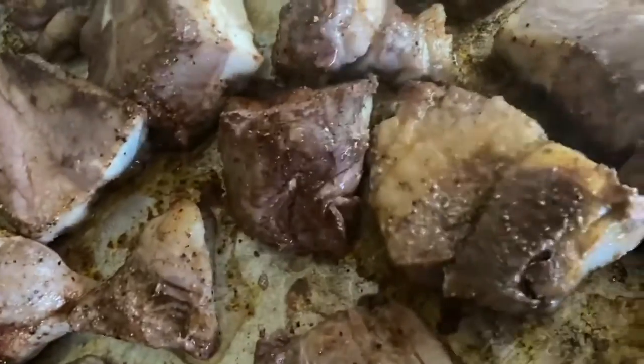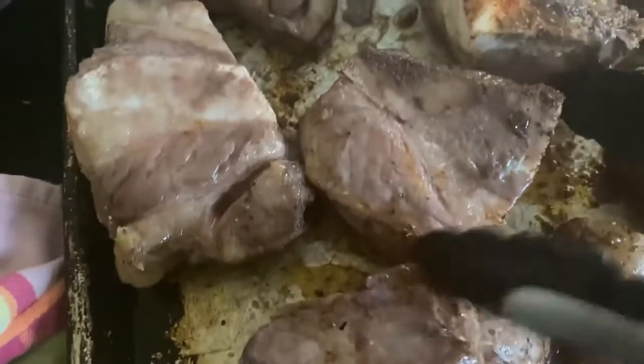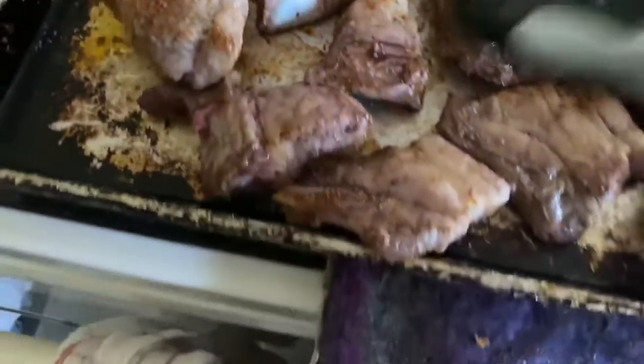You can see the rich caramelization starting to occur on the meat. This is what gives your beef stock all of that extra oomph of flavor. Making sure the bones are nice and brown and have that rich caramel color imparts so much more flavor to the stock. You can really, really taste the difference in the end result, and it's worth the extra time to pre-roast your bones for a much more sophisticated broth at the end.